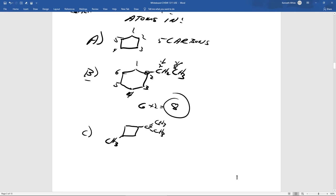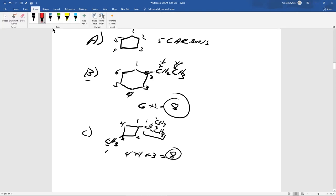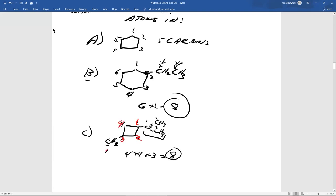All right, let's count them. Well, I've got a ring. No, that's not a square. That's a ring. How many carbon atoms? Every bend in a line is a carbon. One, two, three, four. So I have four carbons in the ring. This is called a methyl group, and that's one carbon. This is called an isopropyl, one, two, three, plus three. So 4 plus 1 is 5, plus three, that's 8 carbons. Now let's do that in red. 1, 2, 3, 4, 5, 6, 7, 8. And that has 8 carbons. And this is a skill you should know.